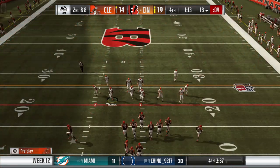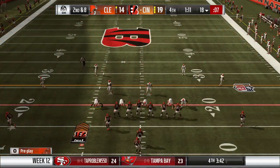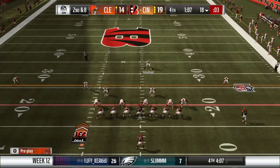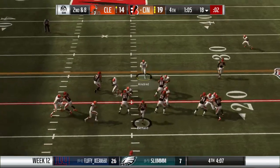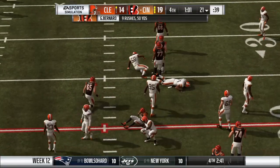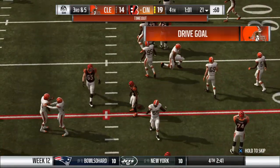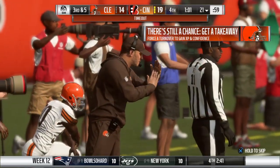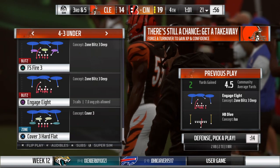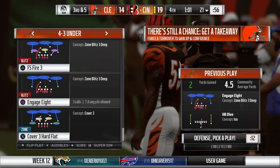This, in all probability, another run here on 2nd and 8. They'll run it here with Bernard. And he'll get this one across the 20, but only up to about the 21. The Browns will quickly use their 3rd and final timeout as they get the stoppage with just over a minute to go in the game.